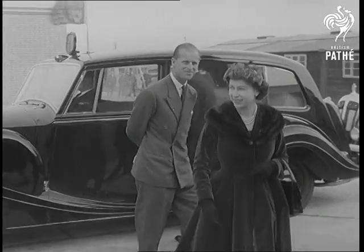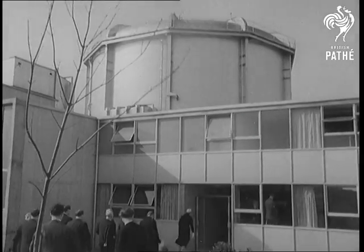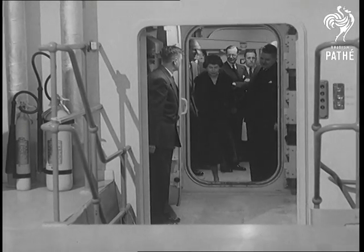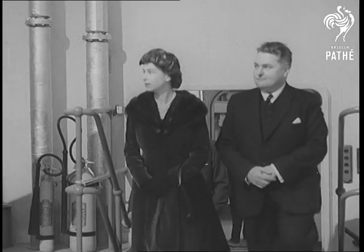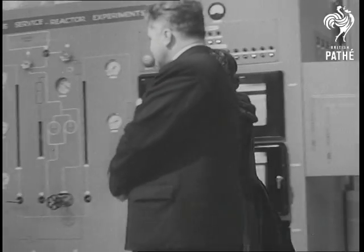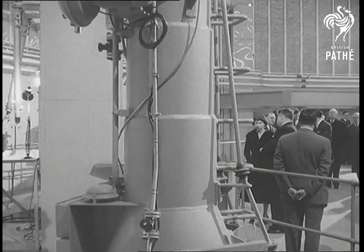The Queen and the Duke of Edinburgh visit the Atomic Energy Research Establishment at Harwell. First of all, they are shown Dido, the most powerful research reactor in Western Europe, which began operating less than 4 months ago. Dido's main purpose is to give data on the effects of corrosion and radiation on atomic fuel elements. The fuel, which is transported by crane in a 12-ton flask, is heavily enriched uranium.